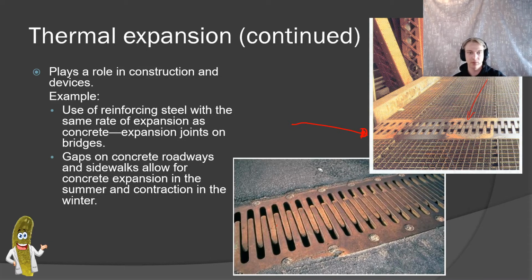But for sure, when engineers are thinking about how to build even railroad tracks, for example, they actually put little gaps within the railroad tracks to allow them to expand and make contact with one another.